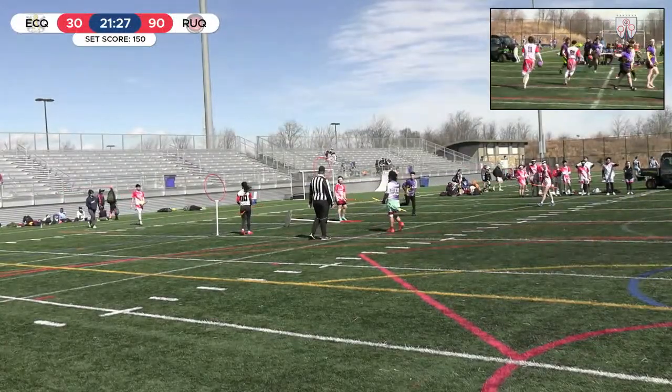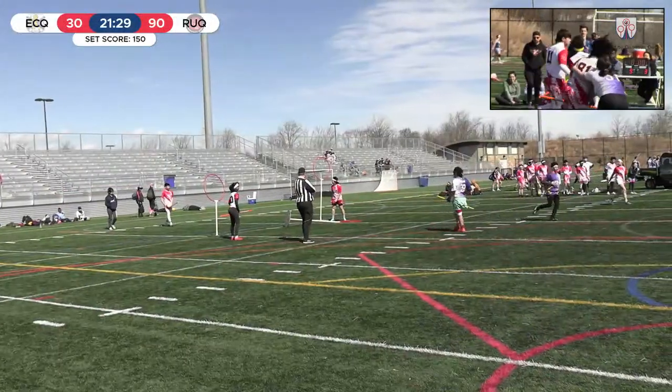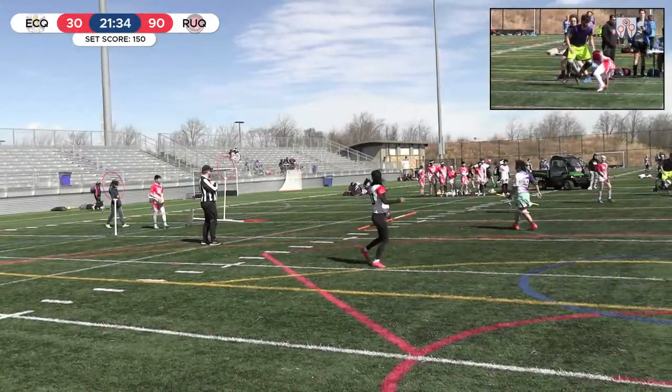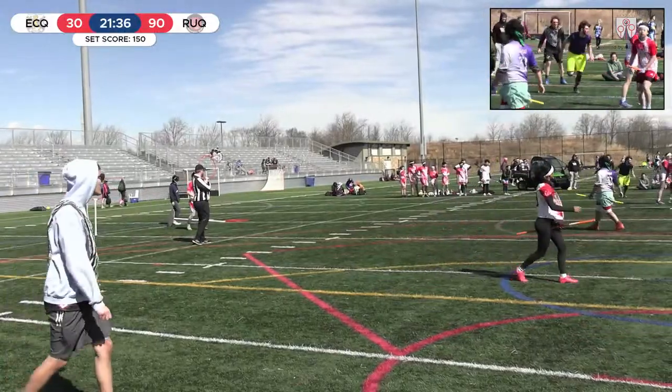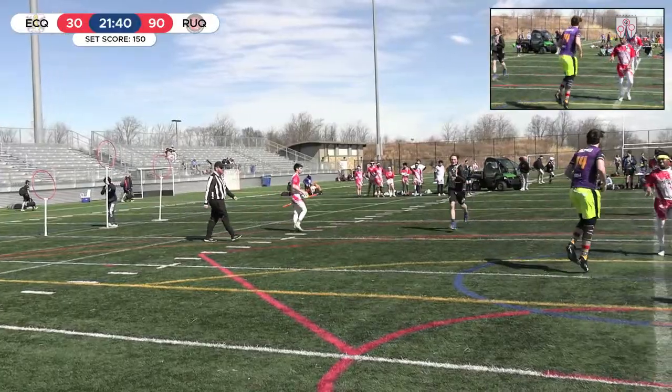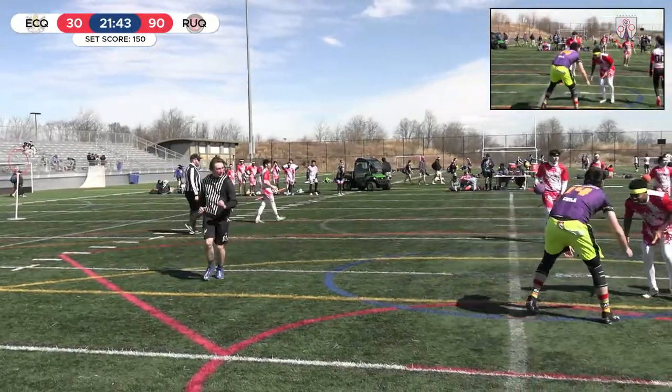And Rutgers here gets the stop. Byron keeping it really slow. I think they want to give their seeker as much time as possible to try to get a catch here. Just as long as he's putting one foot in front of the other, there's not going to be a delay again until at least the point of this pitch.